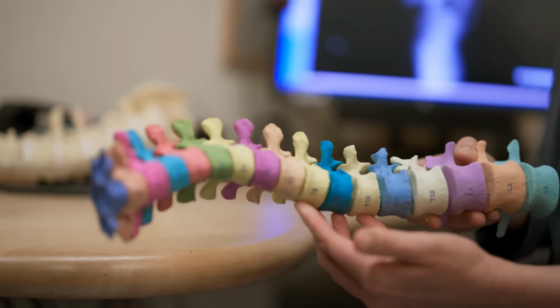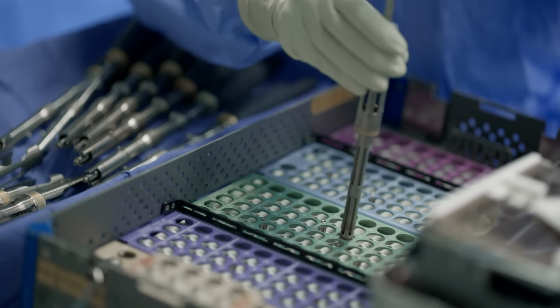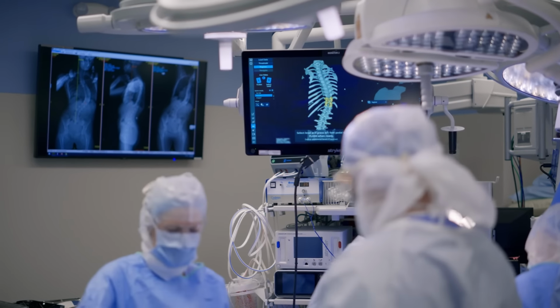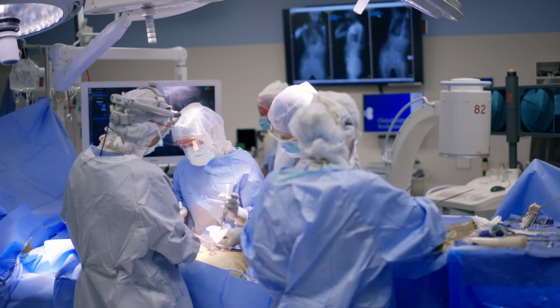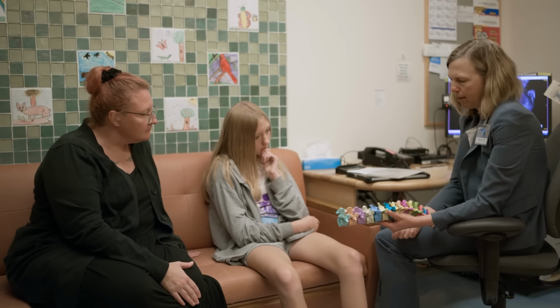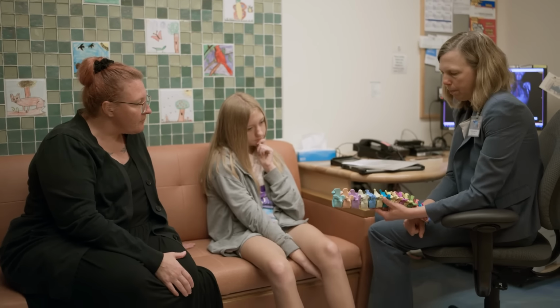At the end of the procedure, we roughen up the bone, and that kind of tricks the body into thinking that it had a fracture, and it sets off this whole cascade of bone healing. And then all the areas that are spanned by the rods heal into a solid sheet of bone.